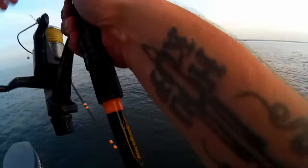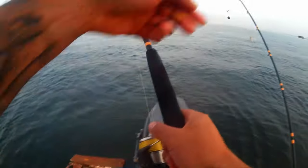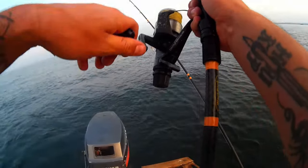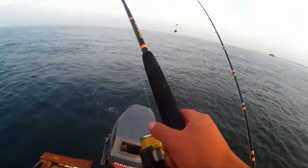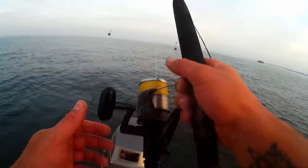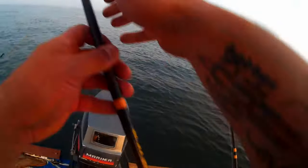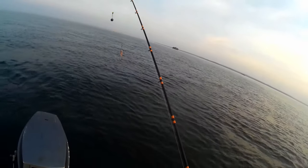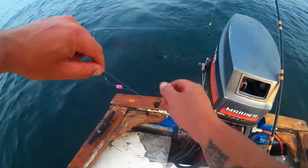Well, literally just got the second rod back in the water. Haven't even got the conger rod back in yet. Ah, he's off. Damn it. Spoke too soon. Dicking about with the camera.